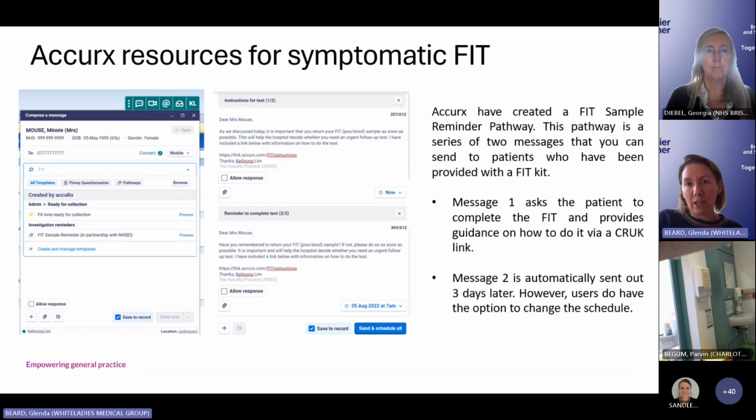I mentioned earlier that in terms of those patients who we've seen who've got a symptomatic fit, we're saying we need to do this test. Accurx have some great resources that we can send. So you set it up as a reminder pathway, and it sends out a prompt to them 3 days later to say, have you done this yet? This would be really good to do, as well as providing guidance on supporting them in completing their symptomatic fit.